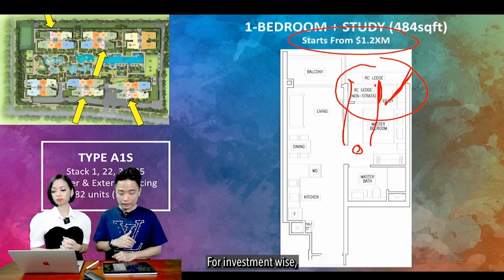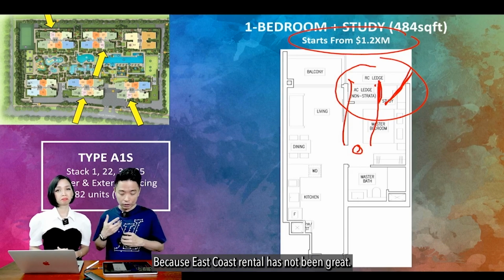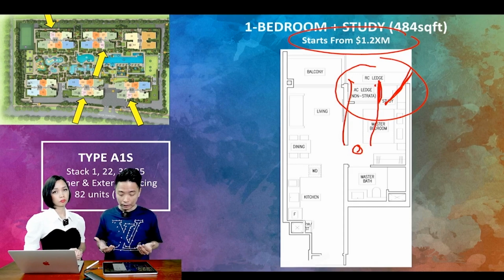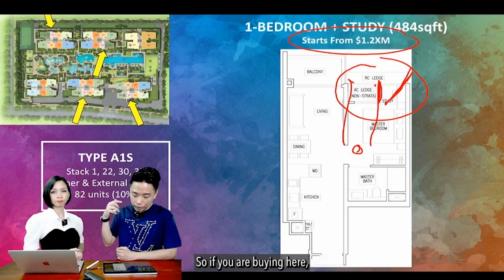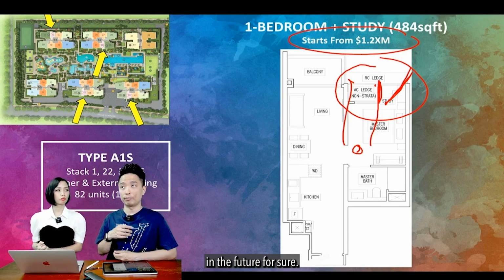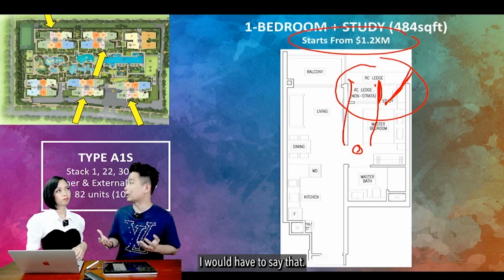For investment wise, the thing that I'm very concerned about is actually East Coast rental, because East Coast rental has not been great. Looking at this purchase price, you wouldn't be having a good rental yield. So that's the one key problem that we will be facing. If you are buying here, you are mainly targeting selling to own stay buyers in future for sure. Definitely, I think there's still a demand, but not a huge demand. I will have to say that.